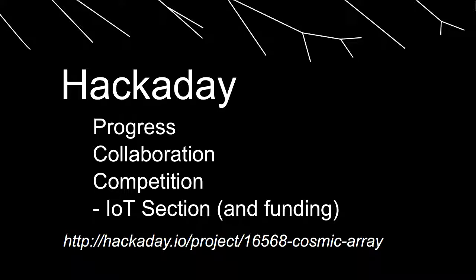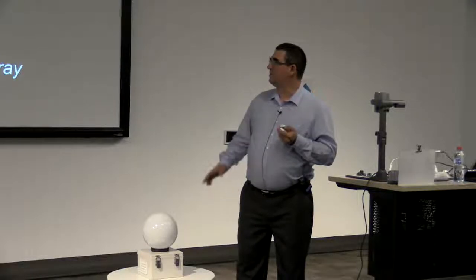And that's the URL there. It's got all the logs. All of this material we've made available, it's open source and public and free in the sense of freedom. We didn't win the overall Hackaday prize. We lost out to a submersible, which is kind of okay because these things wouldn't do well underwater.